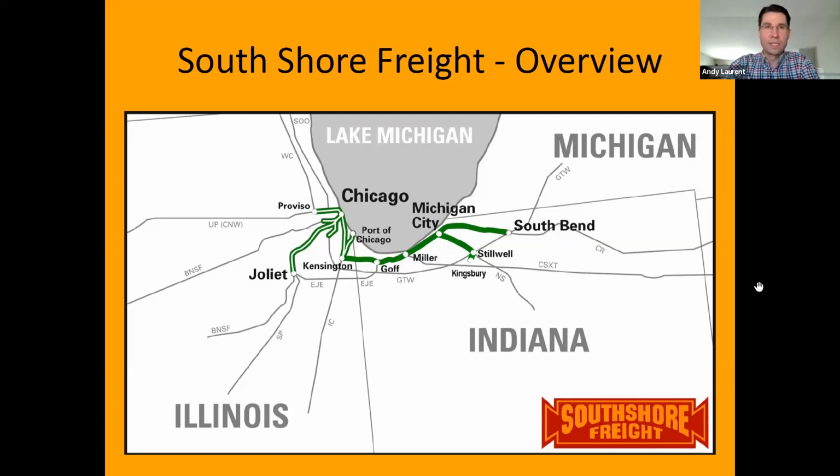In a way, when I first gave this presentation, it was how do you model the South Shore without modeling catenary wires? So this is the line where you can model South Shore Freight without those pesky wires overhead.